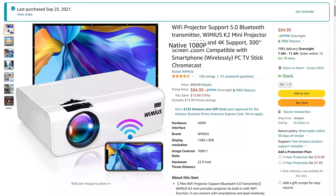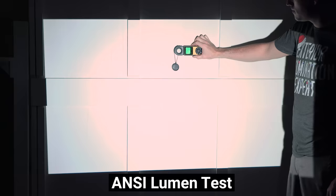In my last video, I figured out that the listings for these cheap LED projectors are misleading at best, and at worst, a total lie. For that reason, the only spec that I'm gonna trust from the listings is their native resolution, which is 1080p for every projector in this video. And for the rest of the stats, I'm just gonna test them out myself so we can actually get some standardization between brands and listings.